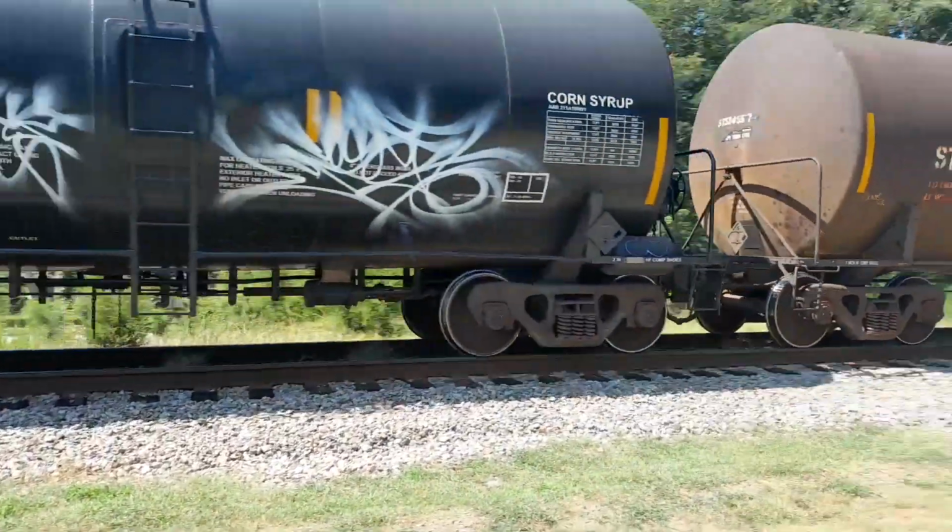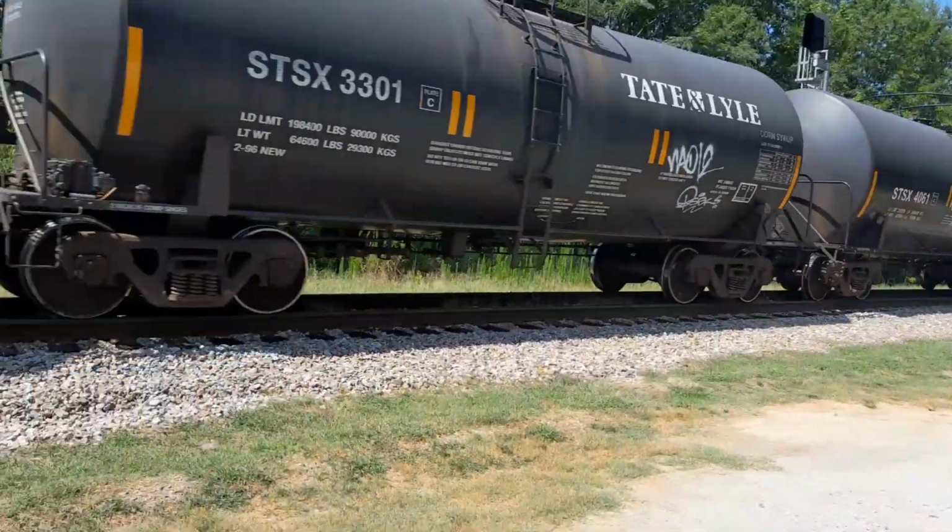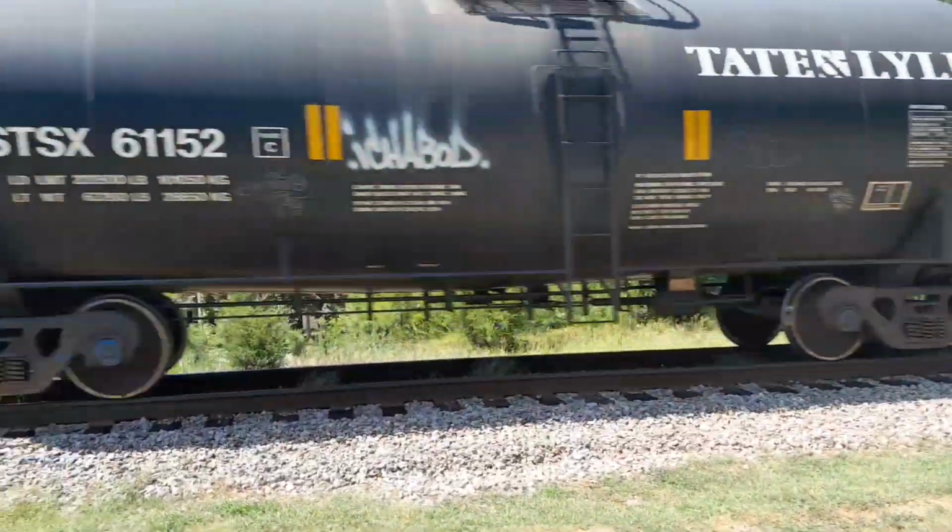Magnesium hydroxide slurry. Corn syrup, corn syrup, corn syrup.